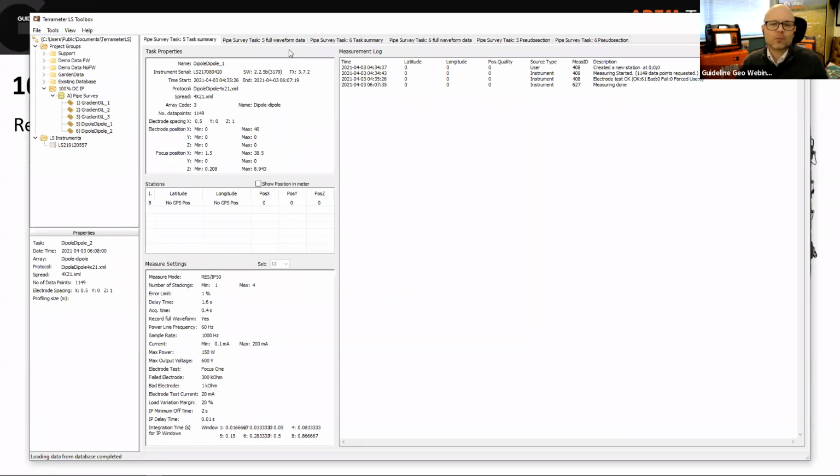site. So what we've got here is the summary of the measurement. It tells us all about how the instrument was set up. And down at the bottom here, we can see the measurement settings. At the moment, I'm looking at task number 5, which is dipole, and we can see that task number 5 was using the resistivity and IP50 mode. Task number 6, which was also a dipole, was resistivity and IP100. So let's have a look at what we call the full waveform.